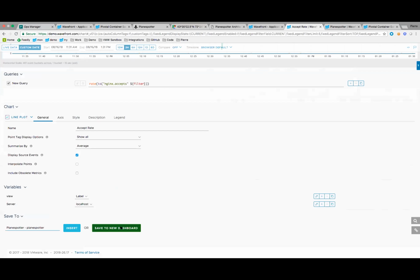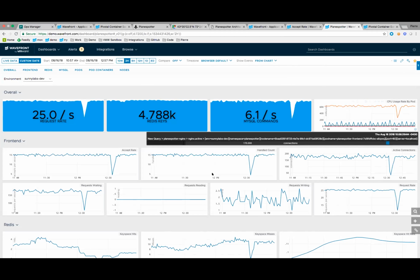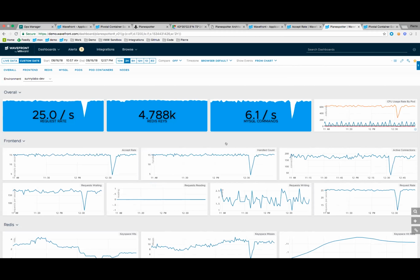But truth be told, building out any of these dashboards is super simple in Wavefront. You can just say create new, and it's a great drag and drop experience as well. In the end, I've built that PlaneSpotter dashboard by literally going to a bunch of different dashboards and inserting charts into them, and I built out this framework right here. I then put it into edit mode and did a little bit more dragging and dropping, renamed a couple small things. And ultimately what I got is what matters to me when I'm looking at PlaneSpotter.